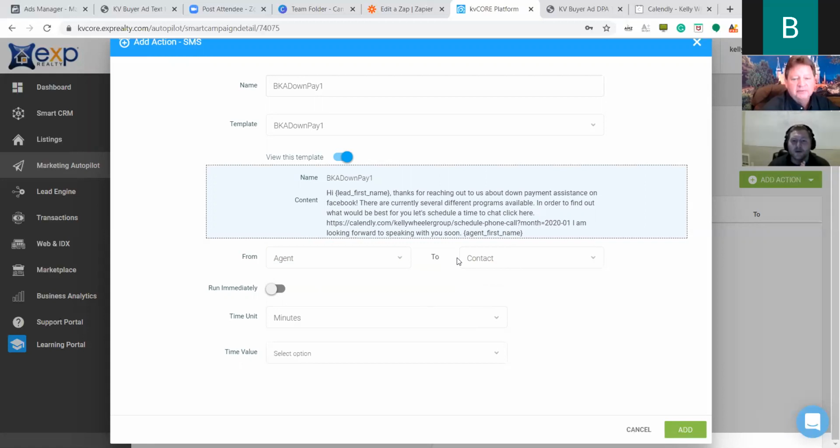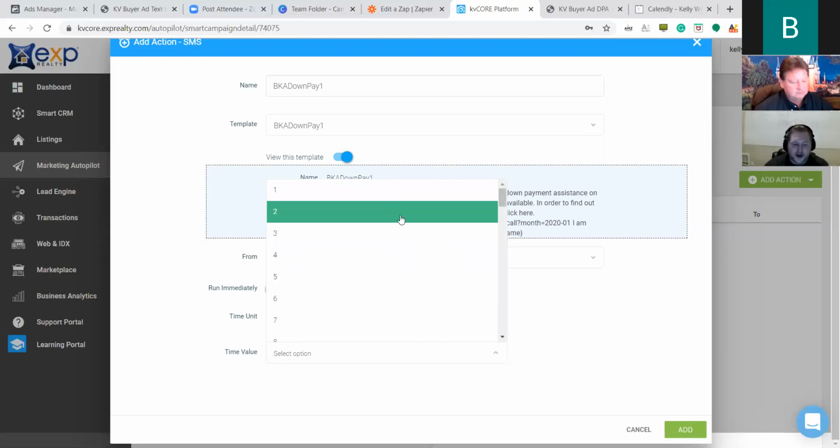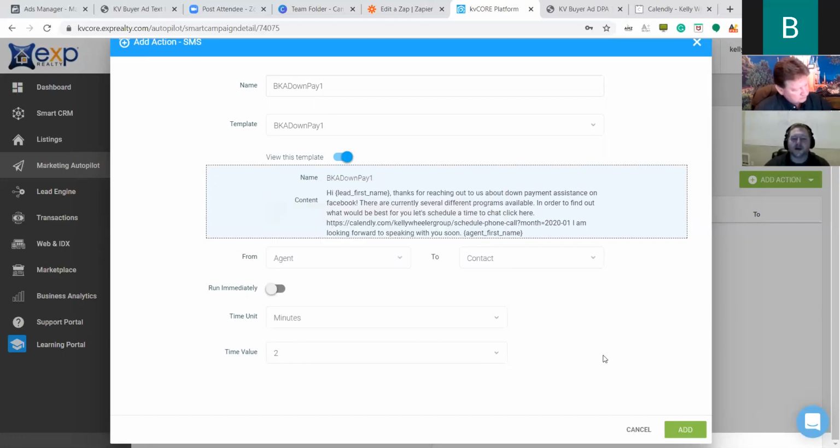Now, most people, if they get an instant text in today's economy, are thinking this could be a robot. Yeah, and in most cases it is. So we want this robot to actually look like it's you and to be a little more humanized. Correct. So what I do is I take time unit in minutes. We're going to go down and select time value 2. So your lead comes in, let's just say it comes in right now at 7:30 a.m., right? That text message is going to go out at 7:32. So it gives a little bit of breathing room, but you're still catching them while they're thinking about it.